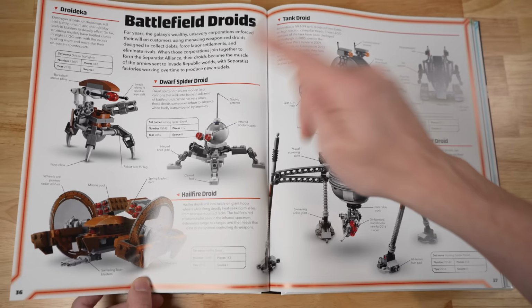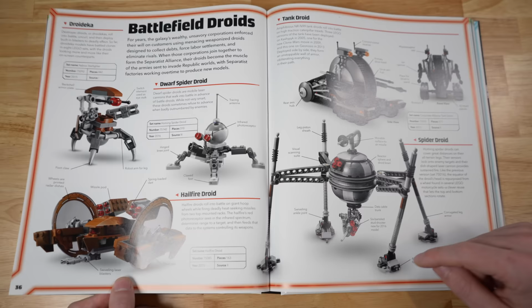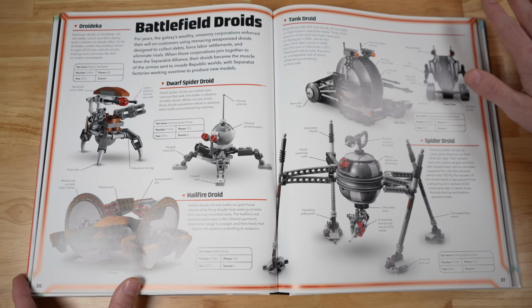Got the dwarf spider droid. This one's the 2016 version, so not the version that came in the ATTE in 2022. We've got a recent droidica. We've got the Hellfire droid, beautiful Hellfire droid build, by the way, spider droid, and then the Corporate Alliance tank droid. That's one of my favorite separatist builds for LEGO Star Wars ever. Pretty much all three versions of them, 2005, 2009, and this 2013 one, I think they're all amazing. It's just one of those sets that hits every time for me.